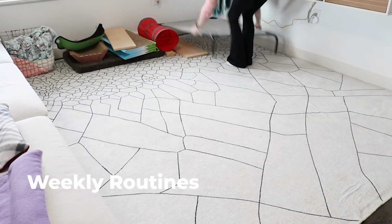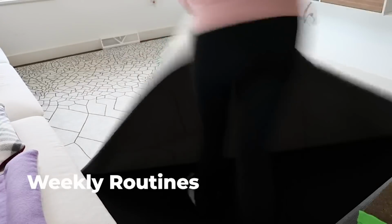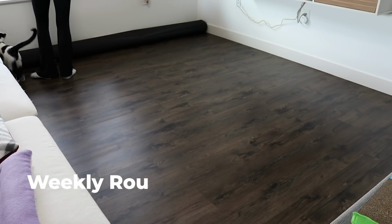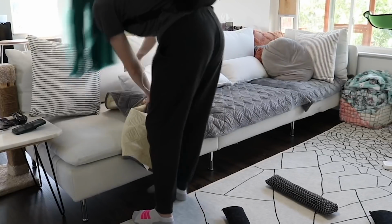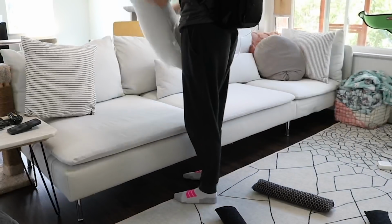So then on to my weekly cleaning. I go ahead and take my rug up. This is a Ruggable, so it's 100% washable. So I just take that off and go ahead and wash that once a week, because with a dog it gets disgusting very fast. And then I take my couch covers off of the couch and go ahead and wash those.